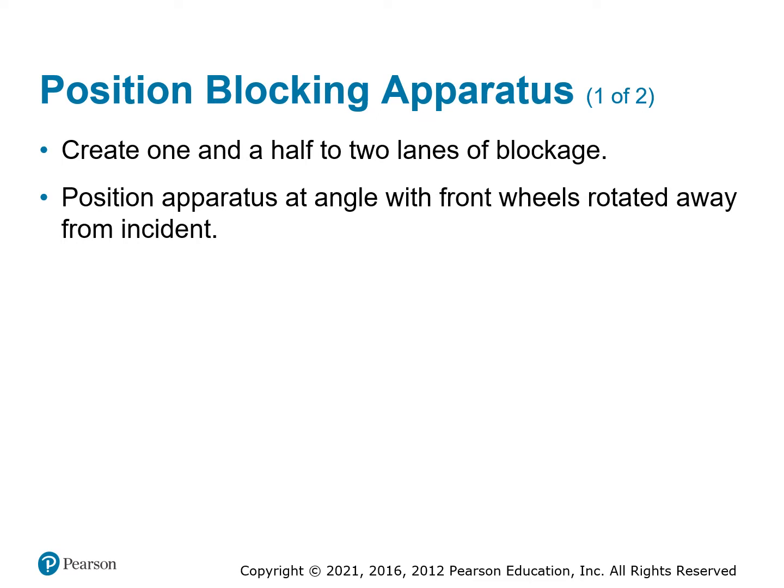Now, if you are in the apparatus that's blocking, we talked about the parking aspect of it, but the other thing to think about is park it so that your wheels are turned so that if a vehicle does strike that blocking vehicle, it pushes the blocking vehicle away from the scene. If you have your wheels pointed towards the scene or towards the back of your ambulance and they get hit hard enough, all it's going to do is steer that blocking vehicle where you don't want it to go. So that's another thing to think about, is the positioning of the tires in that vehicle that's blocking.